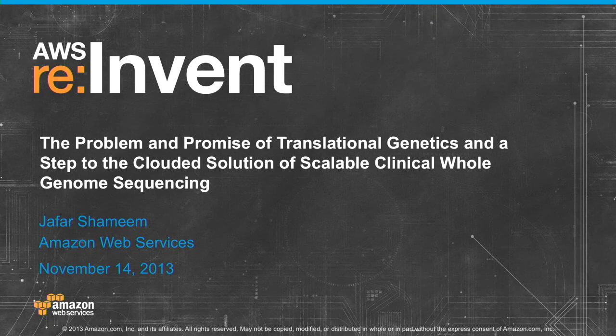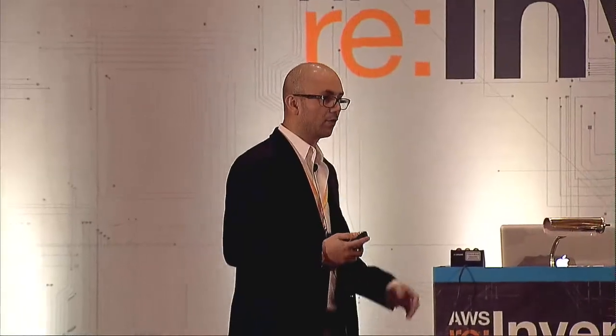We are very privileged to have Professors Peter Tonelato and Dennis Wall from Harvard and Stanford today. They'll be talking about how they're using Amazon Web Services to do whole genome sequencing in the context of cancer care in the clinical context, right?